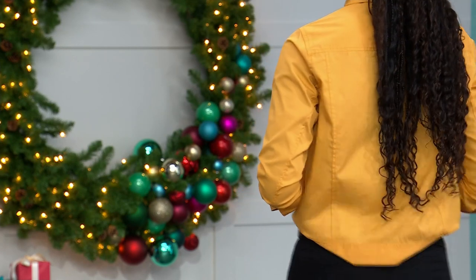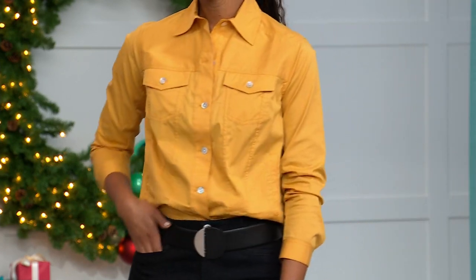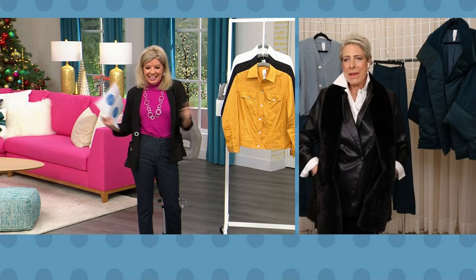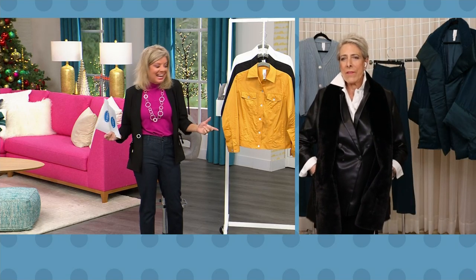So you were kind of transitioning into this little jacket slash top earlier. You got me mid-change. I got you. That's the joy of live TV.